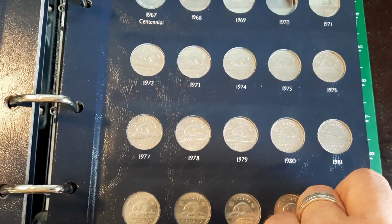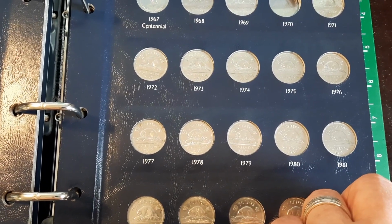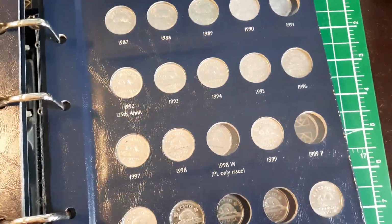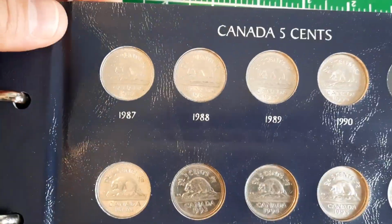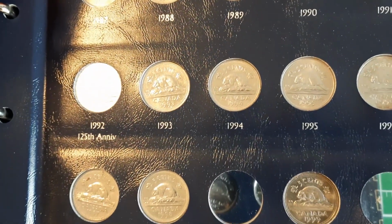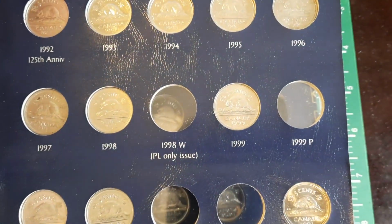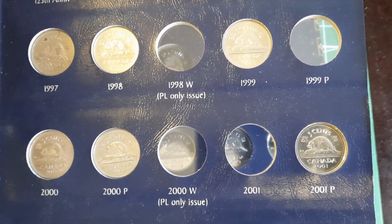One thing I'll note is that there's only a 1977 slot. There's no slot for the high 7 or low 7, so we'll have to use our extra slot for that. We've got really good versions of coins. We've got some nice ones from the 80s and 90s, I'll say, but we could definitely upgrade. There are a couple of slots here that we may not fill.